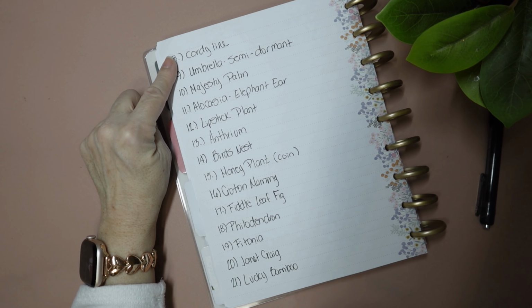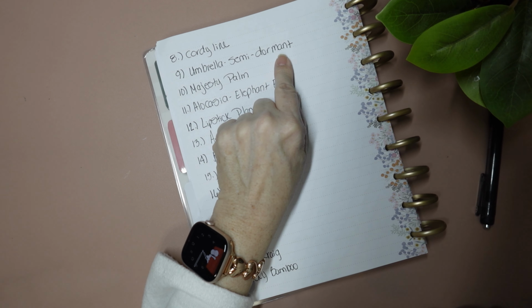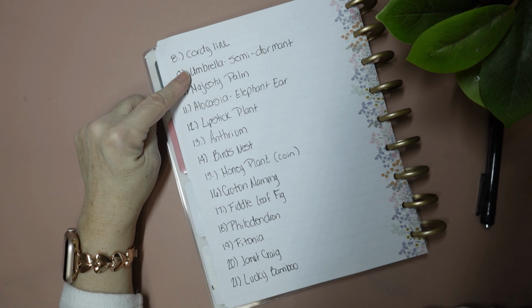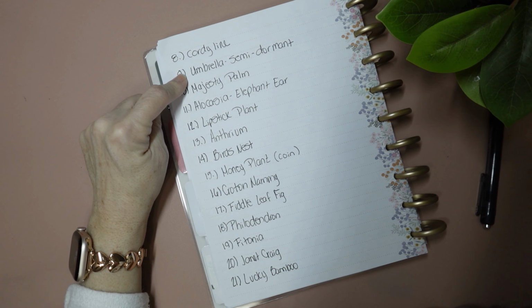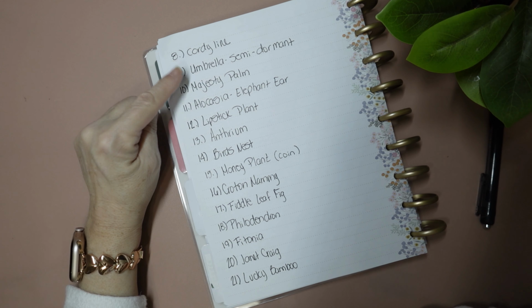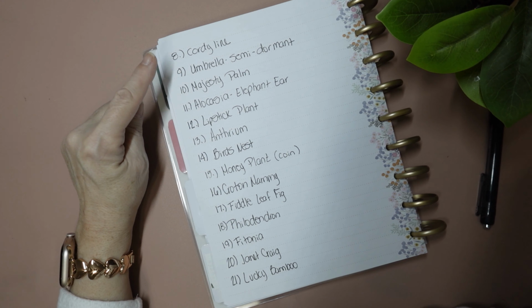My cordyline here in the craft room goes dormant. So it's semi-dormant. Okay, that's why he's got new sprouts. So I think I feel okay with repotting him. And maybe I should treat him with a fungicide first and then repot him. I'm going to look that up.